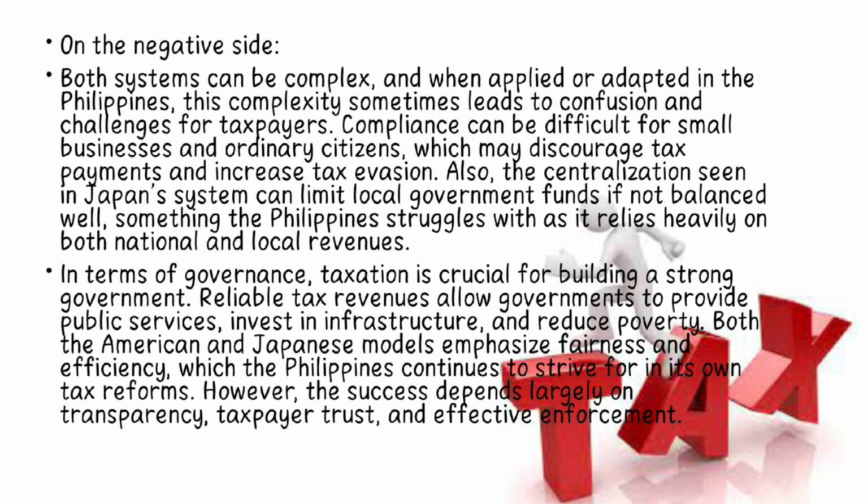On the negative side, both systems can be complex, and when applied or adopted in the Philippines, this complexity sometimes leads to confusion and challenges for taxpayers. Compliance can be difficult for small businesses and ordinary citizens, which may discourage tax payment and increase tax evasion. Also, the centralization seen in Japan's system can limit local governments' funds if national and local revenues are not balanced.